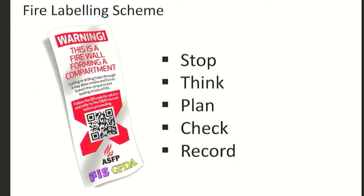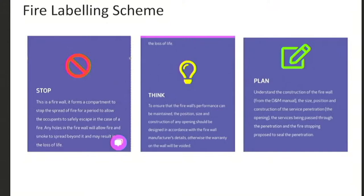So what this will do, it will take you to these five points. Stop. Don't do any more until you've thought about it, planned it, checked that you can do it, and then record actually what you're going to do. And behind that is a stack of information.